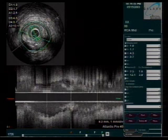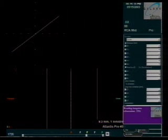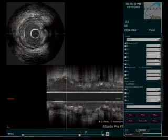Absolutely. This is the pre, once again, if you've got full screen on the IVUS. Yes. And then quickly going back to the post, it's a great result. I think we've covered that distal area very well as well. We've got the entire lesion covered. That's a very nice result.